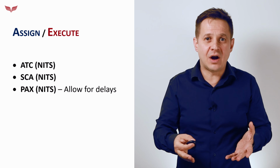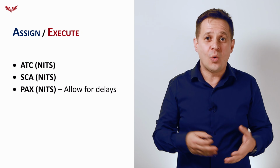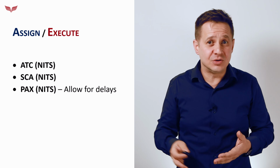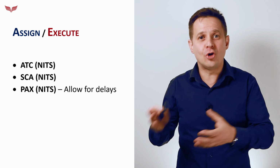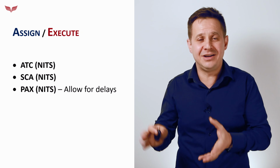If you need to go around because you are not stabilized, what are you going to tell the passengers? We could not get stabilized? Well, try something like, due to the landing conditions, we had to discontinue the approach. You are not lying and you are not creating unnecessary stress in the cabin. If possible, do not create additional panic.